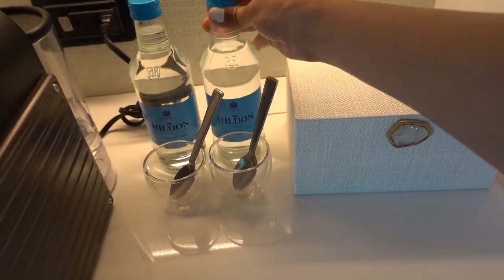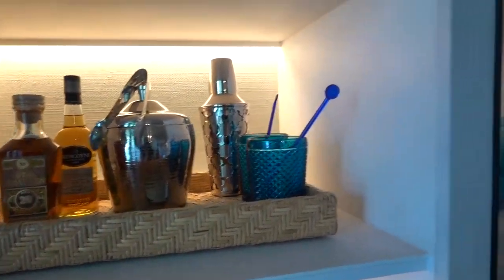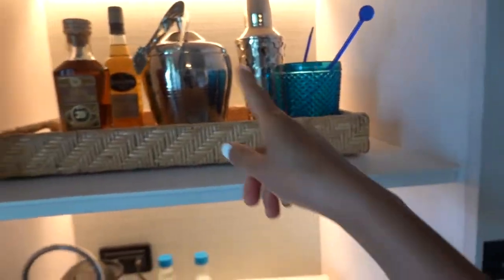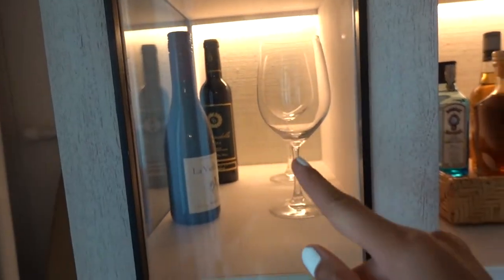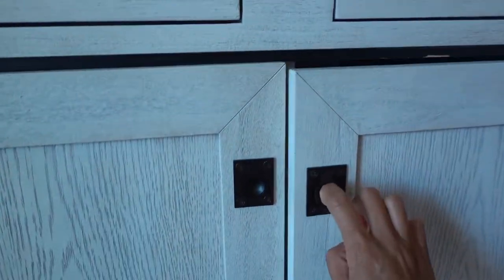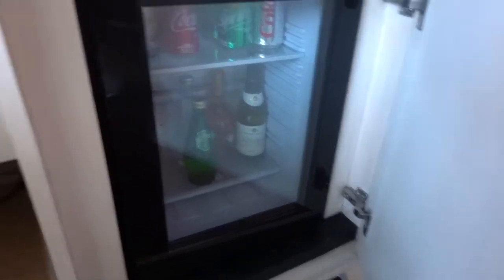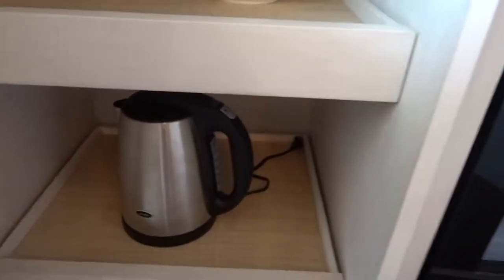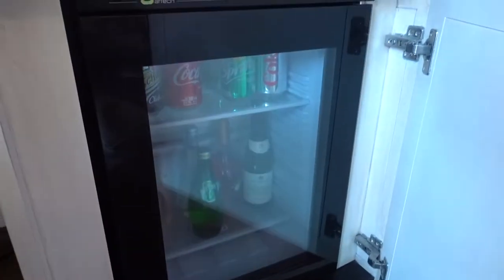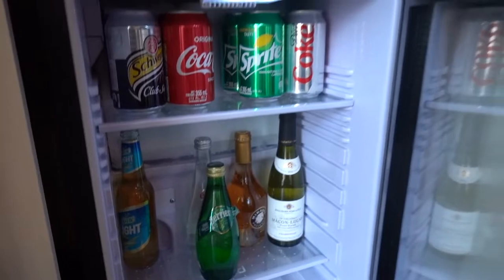waters. Then may alcohol sila dito. Of course, everything here is for purchase. At may wine sila. And this is the cooler. Teacups, then water heater, and of course drinks to purchase.